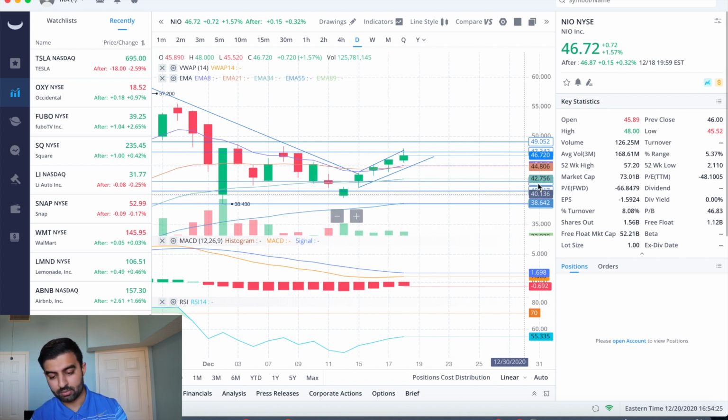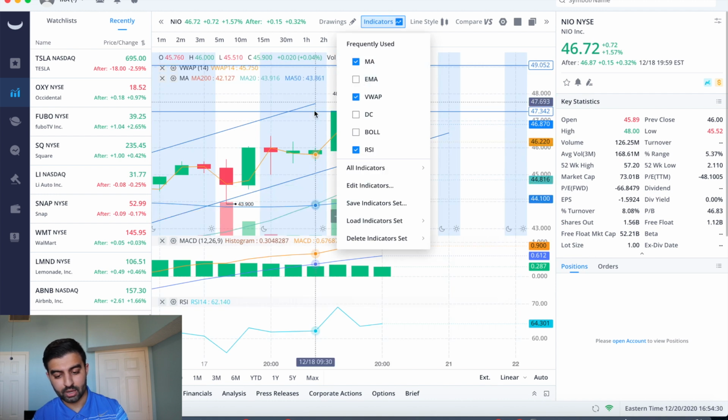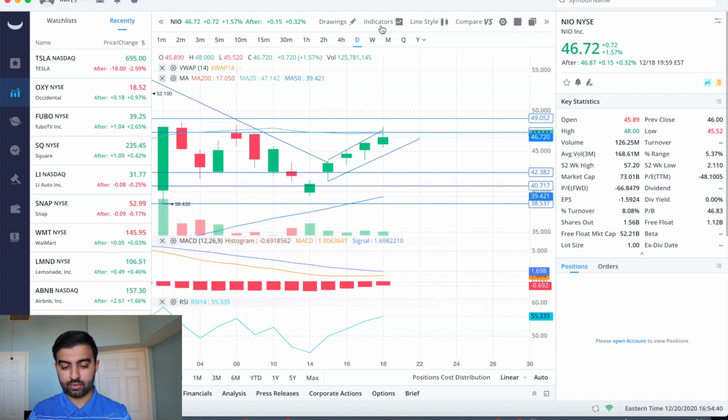And if not, then I could see it dropping to the moving average, which is here, the 20-day moving average. Again, that's also 44s, 45s. High 44s to 45 should be good support. But if not, then we've got this 42.38 down there.